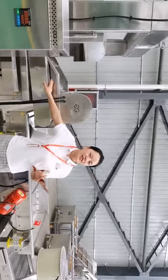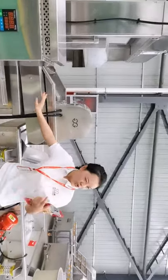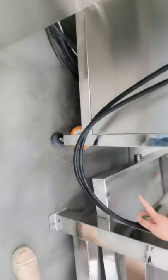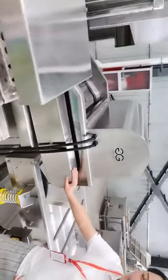So it's very difficult to move it if you want to change the position and install it again. So we specially designed the wheels. There are some movable wheels. Just two people are okay to move it to change the position. Yes, you have to move the machine.